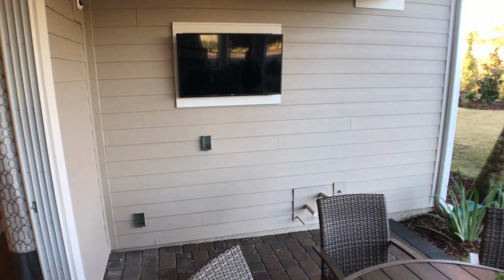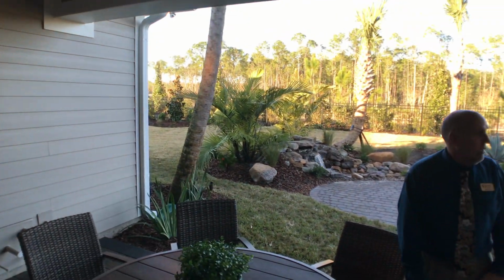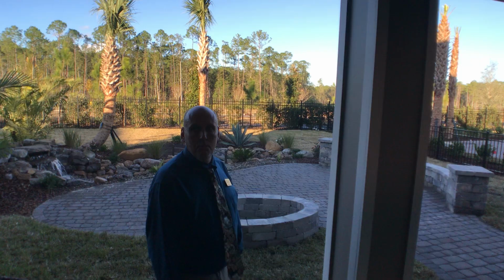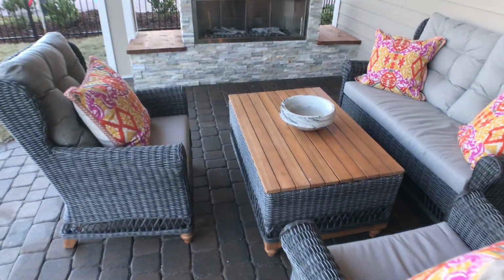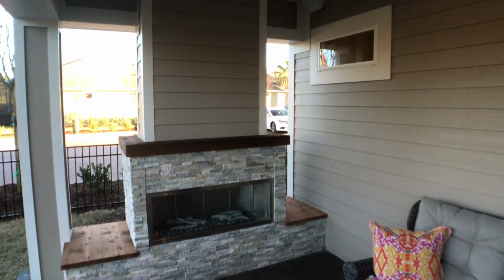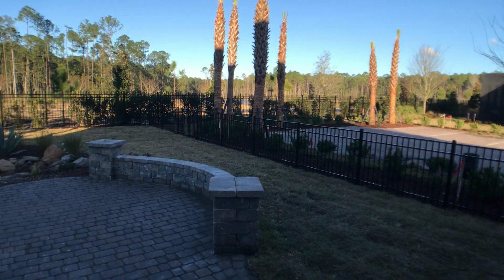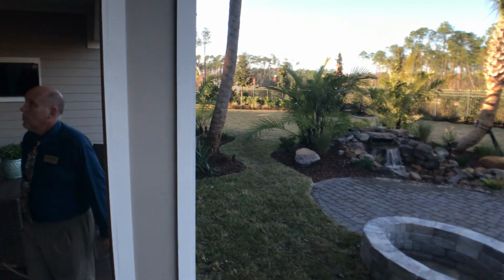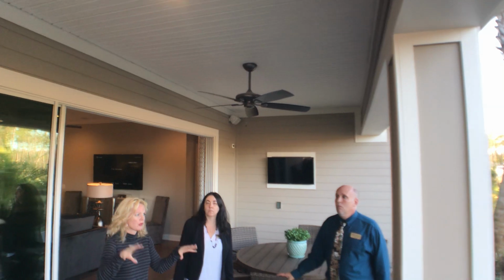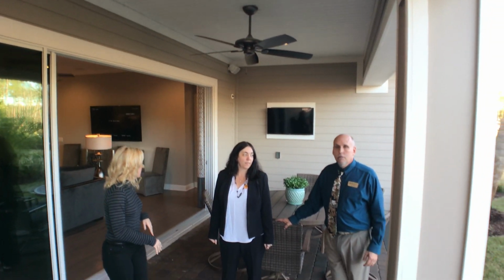And your gas hookup would be standard as well. Great, for a grill. And I know y'all are putting in a summer kitchen to show people, so that should be coming soon. Yes, ma'am. And look at this, by building this extra wall with the outdoor fireplace right here, you get some added privacy. Also, we're underneath a solid roof, and that's important because you can sit out here on those rainy days and it won't affect you at all. Absolutely.